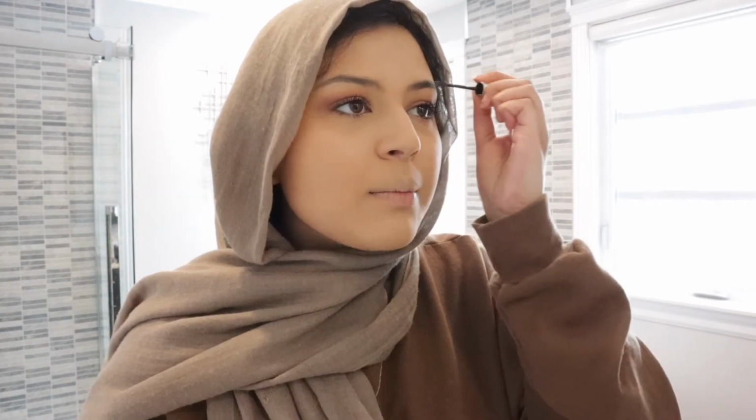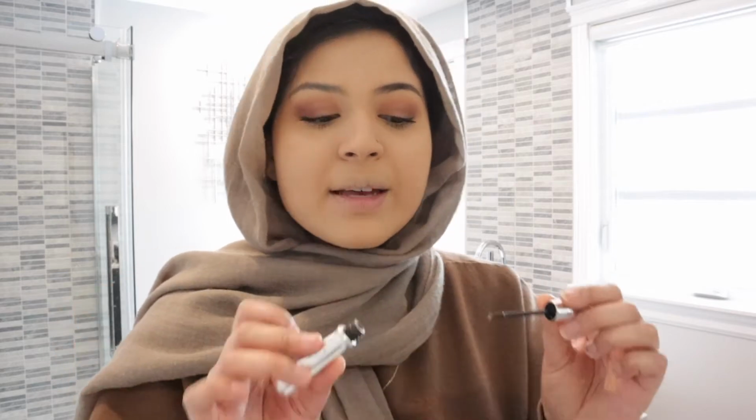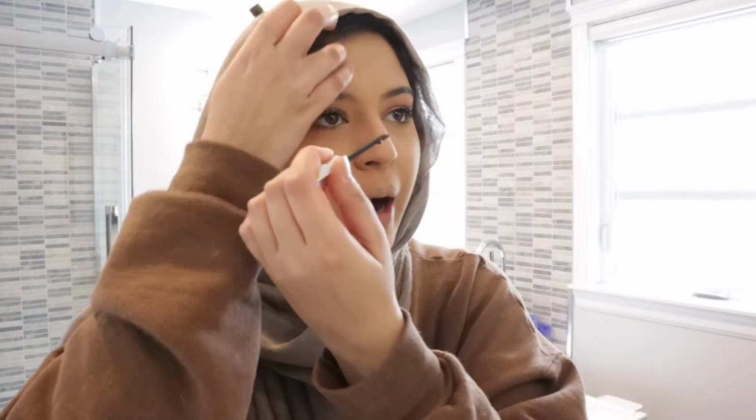Just working on my brows right now. This is the Benefit Ka-Brow. It completely came off the packaging, but actually sorry, it's not the Ka-Brow. This is the Give Me Brow. This is the gel brow product. I absolutely love this stuff. I feel like I always say Ka-Brow. That is the paint pot one. This is not it. This is Give Me Brow. I love this stuff. It really just speeds up my brow routine, makes it super quick.